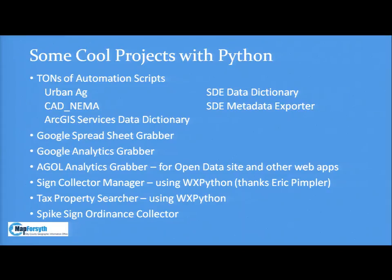And how many times does a department come up to you and say, hey, we bought this cool tool. It doesn't do GIS, but we want to make it do GIS. Spike sign ordinance collector. It is a cool tool. It has a laser adapter on the back of it. Takes an image of the sign, gives you a bunch of stuff with it. You can draw the dimensions on it. That's all the GIS there is.